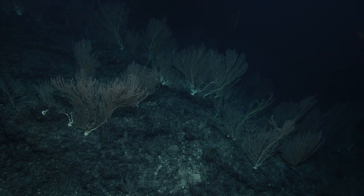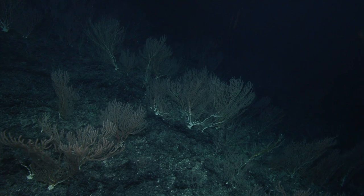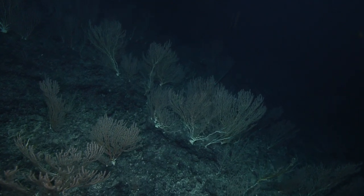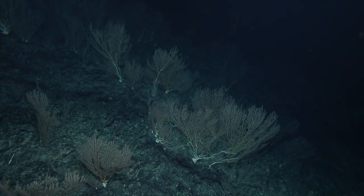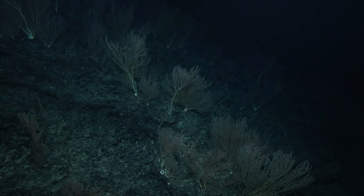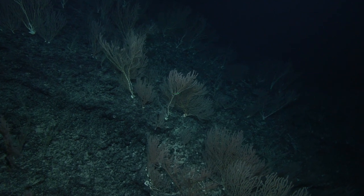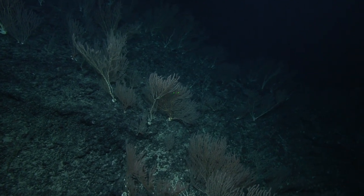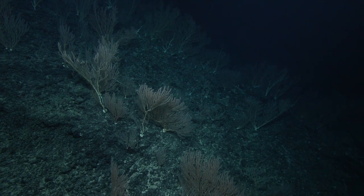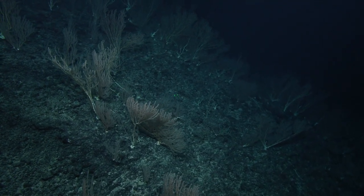It probably has got to do with what nutrients are being brought in, larval dispersal, water current, but I honestly don't know why at similar depths we would have different taxa assemblages. Yeah, it's Hercules.